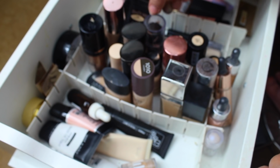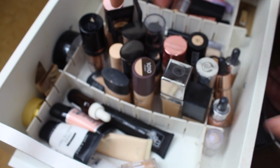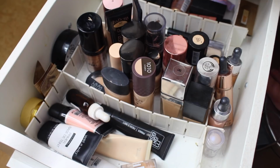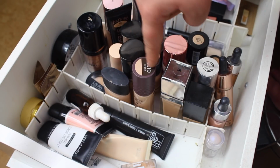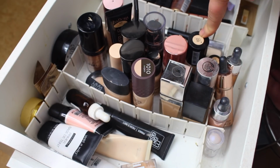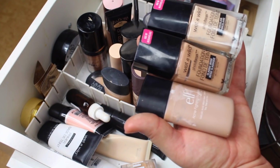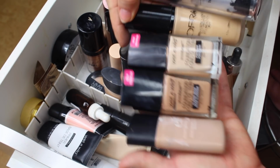Okay, so how many foundations do I have now? I'm not gonna count the samples, and I'm not gonna count the Laura Geller one. 1, 2, 3, 4, 5, 6, 7, 8, 9, 10, 11, 12, 13, 14, 15, 16, 17, 18. 18 foundations and decluttering 5.